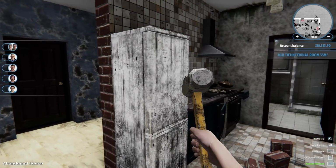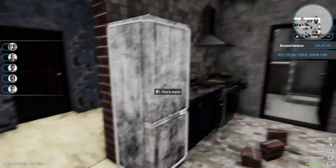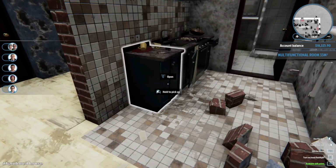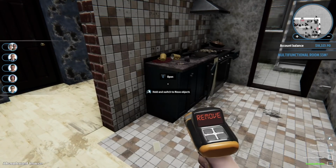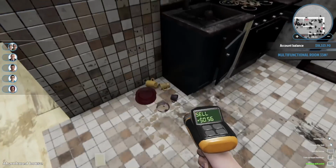I think we're going to get rid of all of these. I don't know why I was thinking, oh, maybe I could just clean these. But we're going to dispose. We're going to get rid of all of this stuff. So let's go on and sell. Oh, we could just remove. We can't even sell it. Okay, so let's just remove everything.